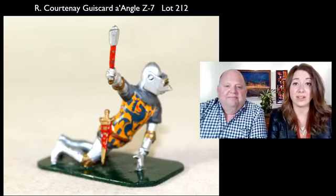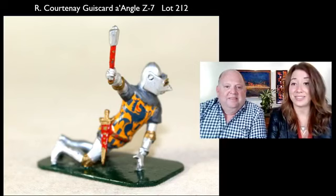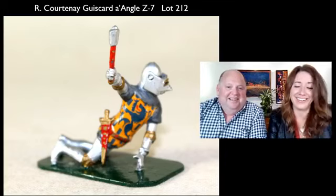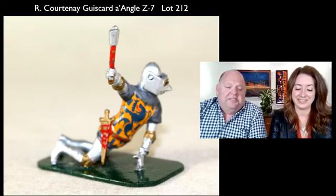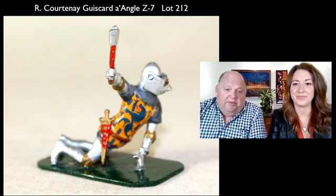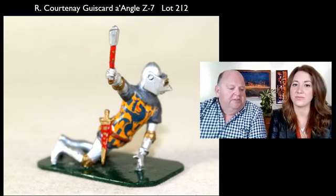Next we have lot 212, which is a Richard Courtney, and this is position Z7. And as you can see, it's an extremely rare position. He's balancing on just a couple fingers there, and it's just a great figure. Courtney, again, had a sketchbook and he would give everything a number. This is the Z series, which is the most sought after and tends to be the rarest of all the figures. This is a very rare pose in heraldry, so this is a very good figure. It's going to do very well.